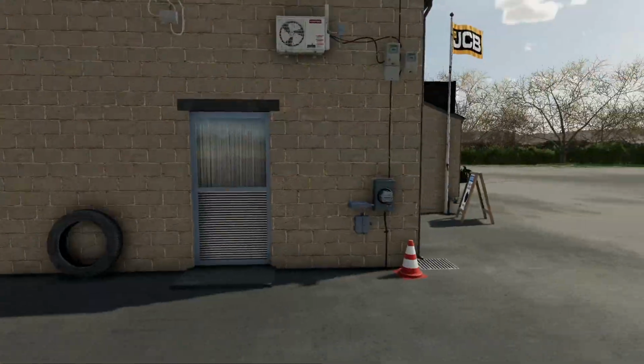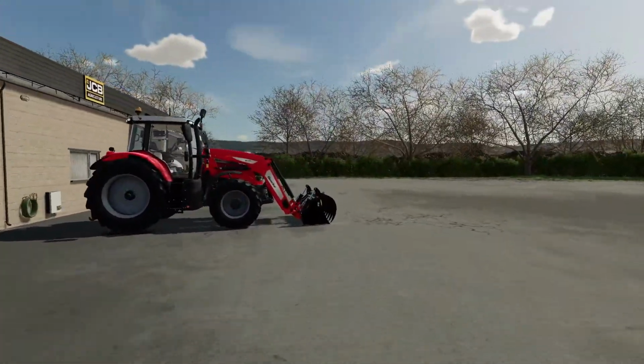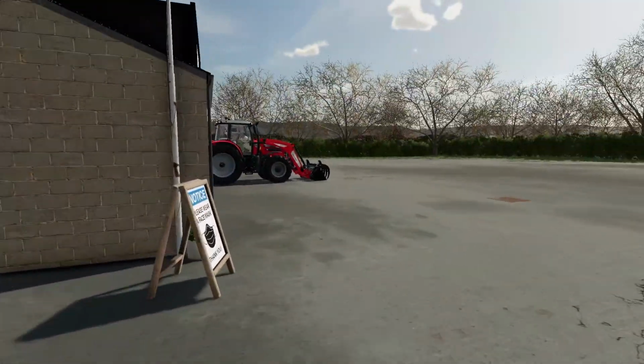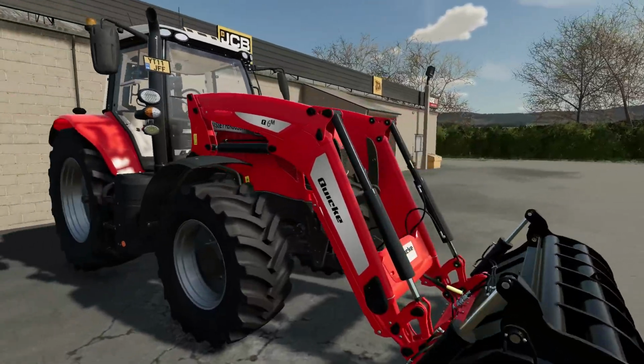We just need to go bigger. And how have we gone bigger? Well, look at this. We went for the 6714, the S series as well, Massey Ferguson.